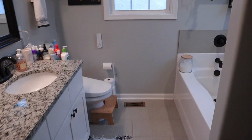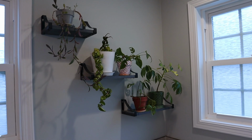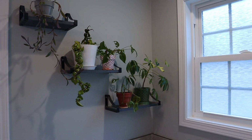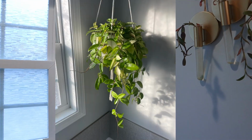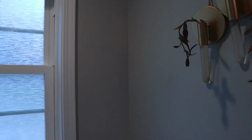And lastly, we have the master bathroom. So this is kind of where I put plants that need a little rehab, or plants that really, really do not do well inside the house during the colder months. This is where the Crimson Princess would be, right here. She really likes this window and the humidity that we get in the bathroom.